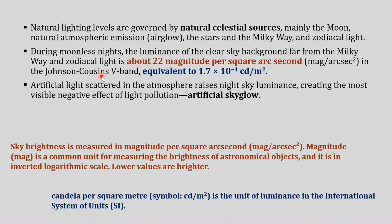Now this Johnson-Cousins V band is a type of filter or passband that is used in astronomy to observe the celestial objects, and the sky brightness is measured in magnitude per square arc second. Magnitude is a common unit for measuring the brightness of astronomical objects, and it is an inverted logarithmic scale. The astronomical objects which have lower values of magnitude are brighter, and the candela per square meter is the SI unit of luminescence.